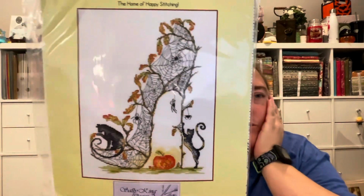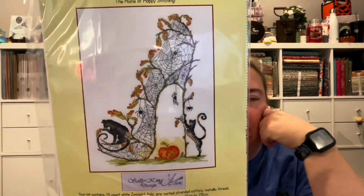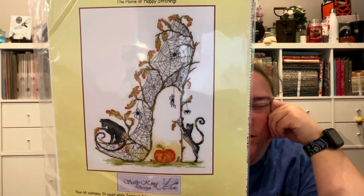And then I got another Bothy Threads, which just called to me. It's the Slippers series, and this is a Sally King design. I didn't read who the designer was on that other one. I don't wear high heels, it's not my thing. Don't wear fancy shoes like that at all. But this pattern, I couldn't help it. They have a slipper series, and they're all high heels like this, but they're all different themes. They got one that's a peacock that's gorgeous. But it's those cats and spider webs, it's just so pretty. But that backstitching, oh.